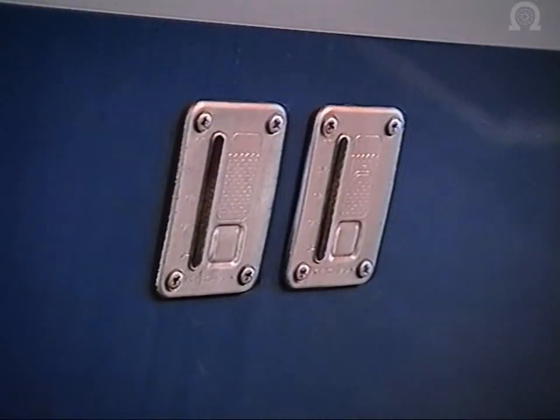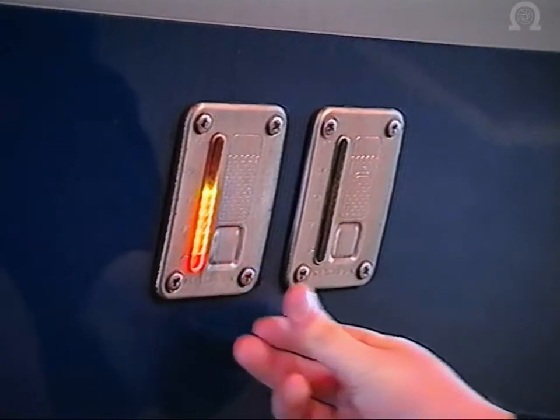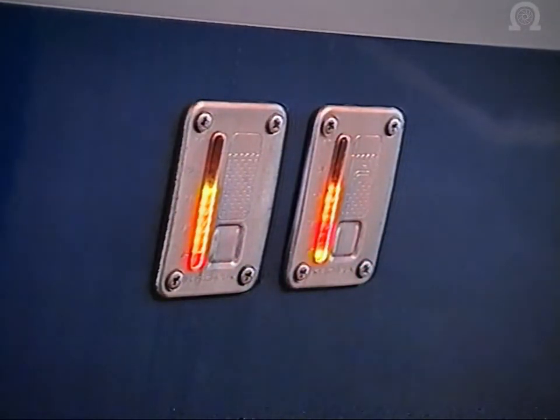On the outside of both the A2 and A6 vehicles, there are water level indicators, which should be checked at regular intervals. Signals from these indicators are also transmitted to the train management system.